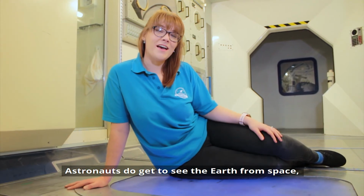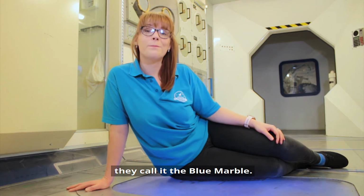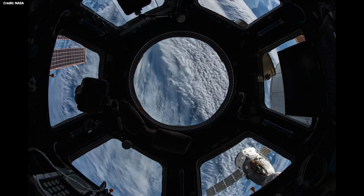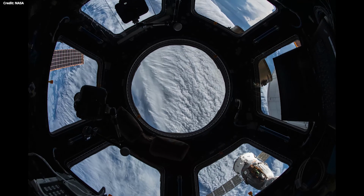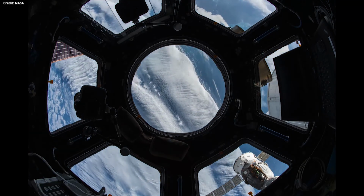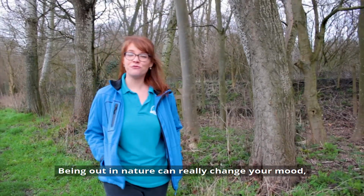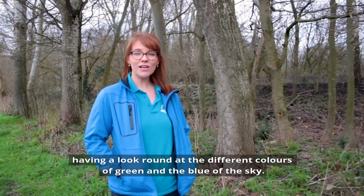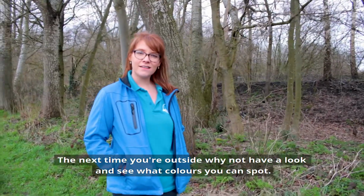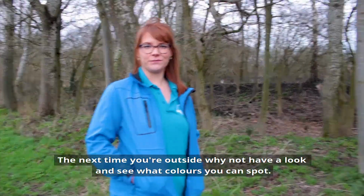Astronauts do get to see the Earth from space, but they mainly see blue. They call it the blue marble. Being out in nature can really change your mood. Having a look round at the different colours of green and the blue of the sky. So next time you're out, why not have a look and see what colours you can spot?